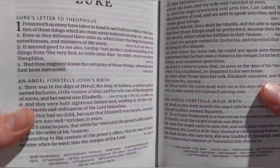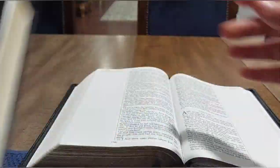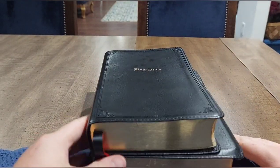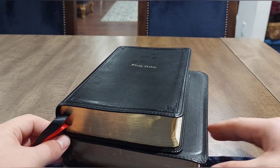And just look at that font, just beautiful. And so we'll compare it here to the Note Takers, show you the size. That's what I was going to say. So the Note Takers, again, it's about as wide as the Life Application Study Bible.